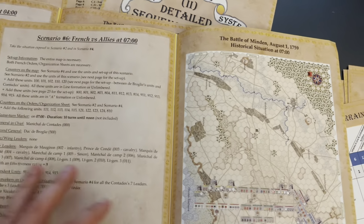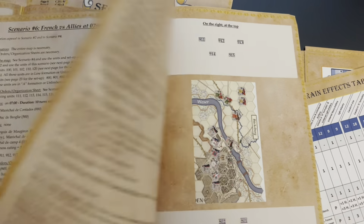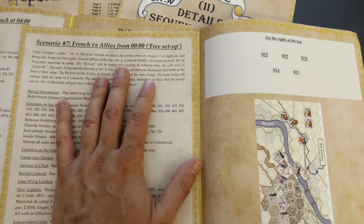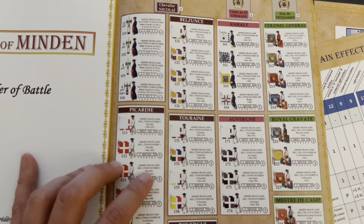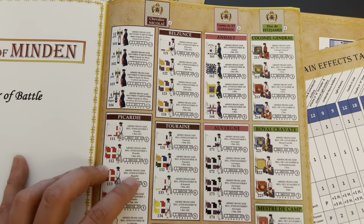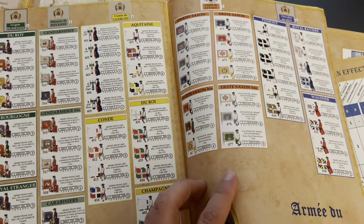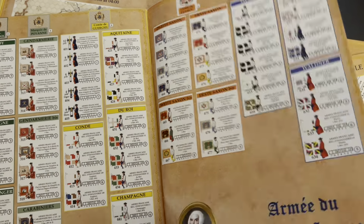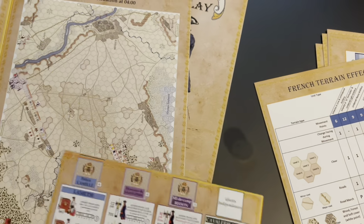Here's scenario 6. Here's a 7 o'clock start. This one is a 4 o'clock start. So maybe some maneuver before you get to the battle. And here's a free setup scenario that starts at midnight. That's probably sort of an approach to battle scenario, perhaps. And then here is the order of battle, complete with the uniforms and the flags of each of the units and under whose commander. So if you really like this stuff, there's a bunch of it here for you, which is kind of cool. It's all about the ostentatiousness of the uniforms.